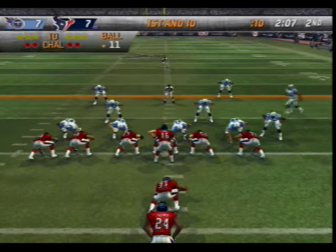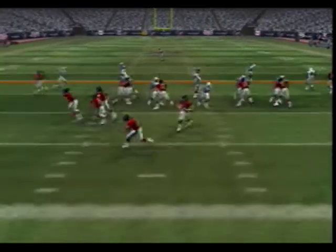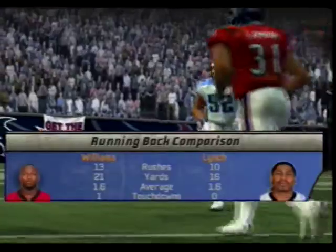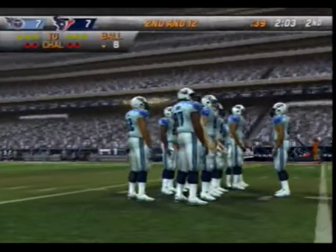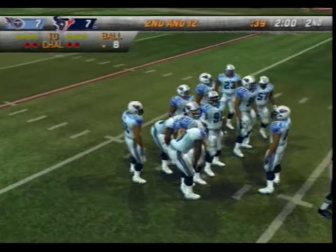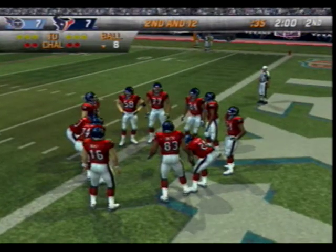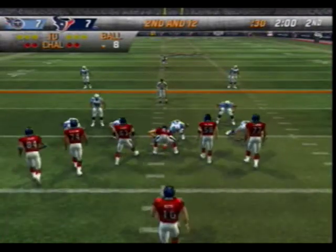The Titans with a four-man front. Batch sends a man in motion. Crosses it out to the left. Oh, created problems in the backfield on that one. So after that run, we can see how the two main threats on the ground have fared so far. And we've reached the 2 minute mark here in the first half.